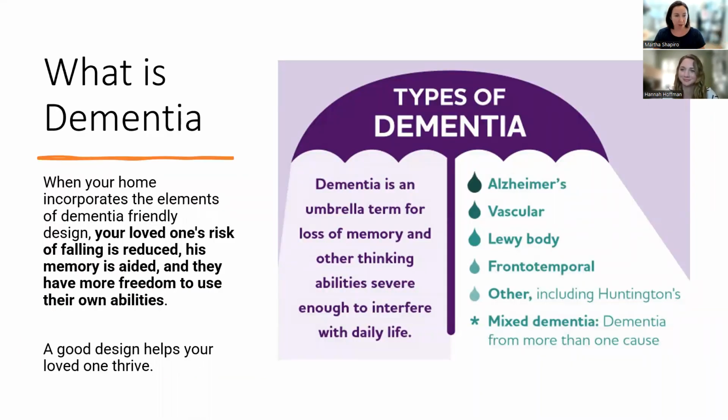So we're talking today about how to create a dementia-friendly home. I wanted to make sure we're on the same page about what dementia is. I really like this umbrella graphic because we often talk about dementia as the umbrella term for those symptoms we see, which is when there's loss of memory and other thinking abilities that's severe enough to interfere with your daily life. That's the umbrella term, and it's a collection of symptoms. The specific diagnosis is what you see on the right side, I think it would be the right side at home, with the raindrops.